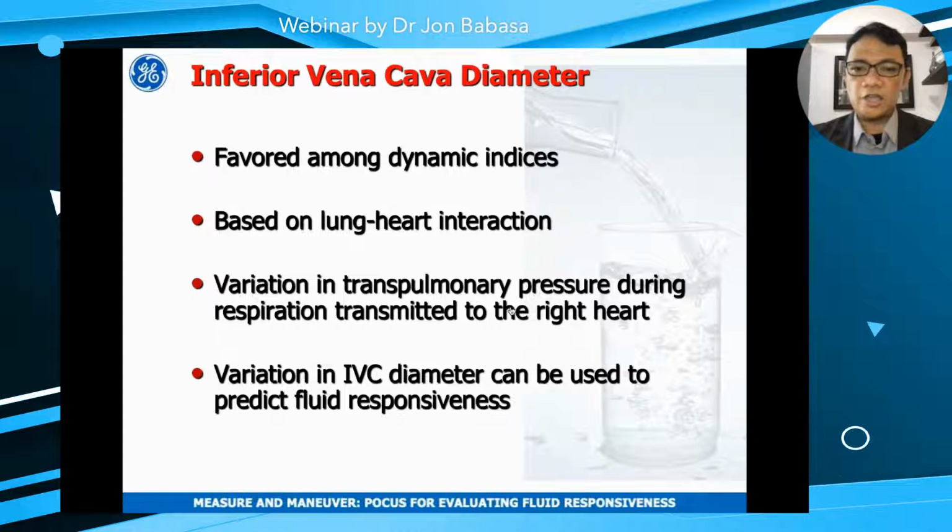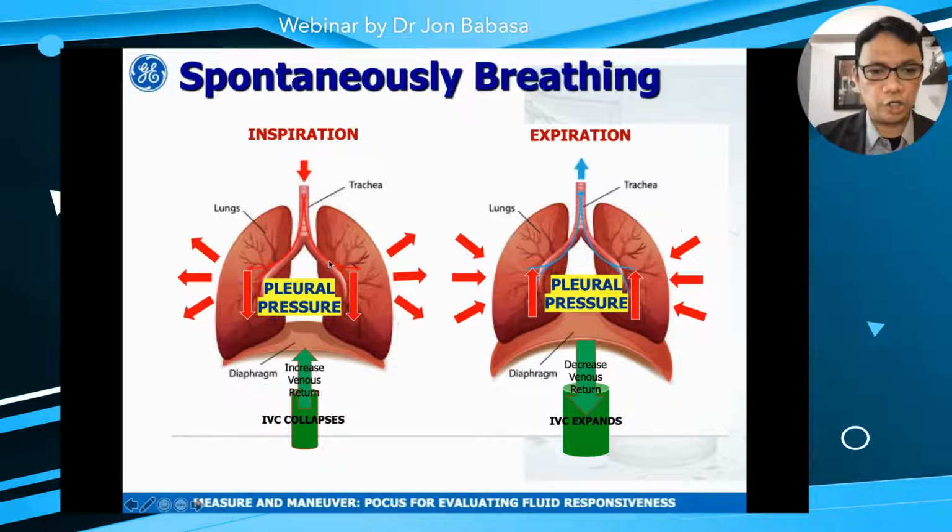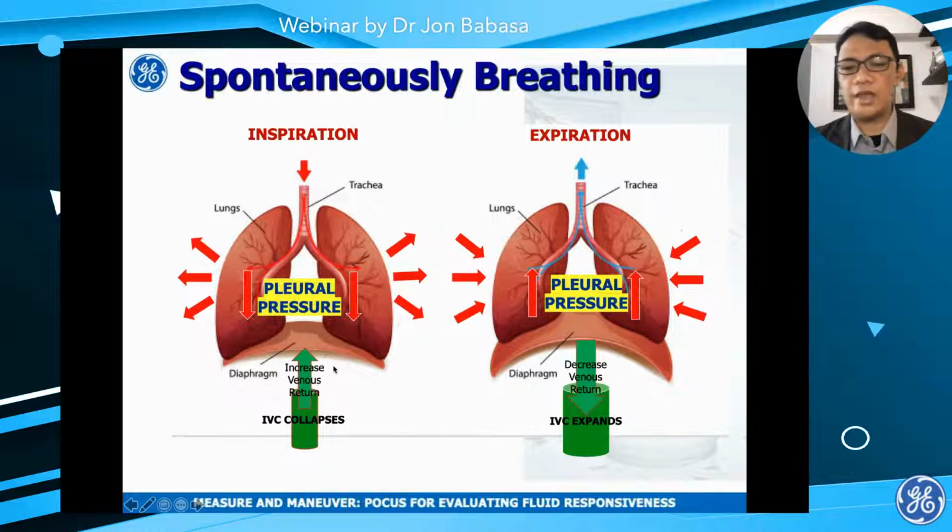Now, that variation in your IVC diameter due to the transpulmonary pressure can be used to predict fluid responsiveness. And we have to be familiar with how the IVC behaves during respiration. For spontaneously breathing patients, those not on mechanical ventilation, when you inspire, there's decreased pleural pressure, which allows the heart to expand, and therefore it will allow venous return from the IVC, and therefore your IVC will collapse.